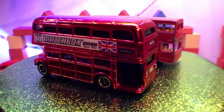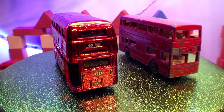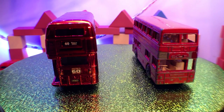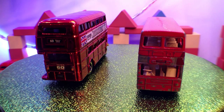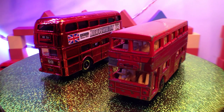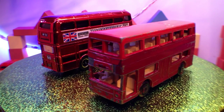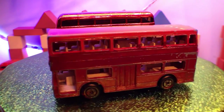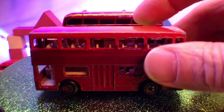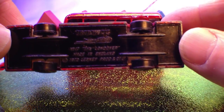This was first introduced by the Daimler Fleetline. As you can see, it's also known later on as the Leyland Fleetline in 1975. The Daimler Fleetline started production in the 1960s and finished production in 1980 basically. This particular example is also a Matchbox Superfast. It's an interesting construction. It's two-piece, the same as the new Matchbox. It's known as the Londoner on the base there.